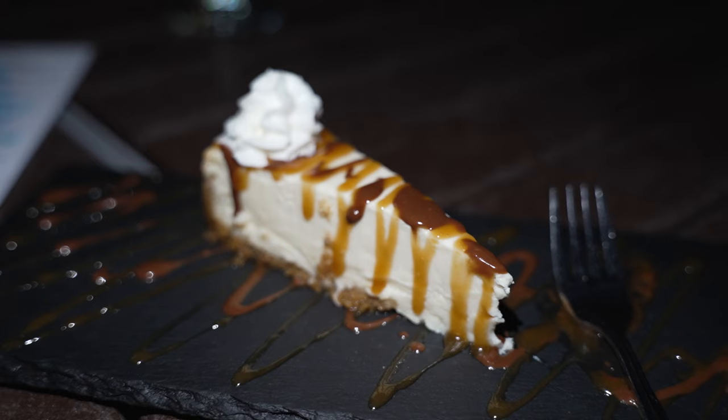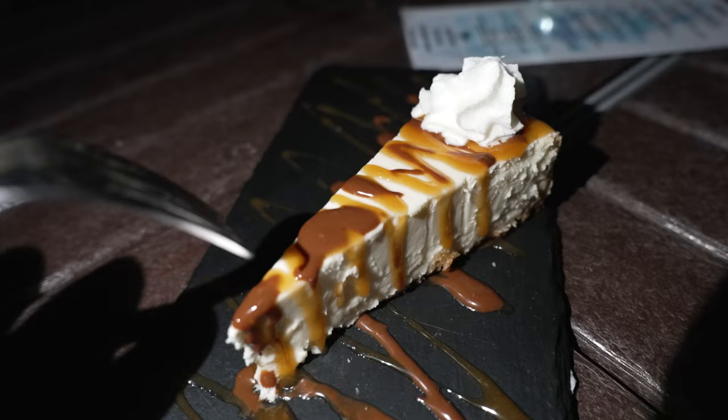I am absolutely stuffed, but if you know me, you know I can't turn down a good dessert. So here we are. We have their house-made cheesecake drizzled in chocolate and caramel sauce. Let's give it a try. Cheesecake is super creamy, not very dense or heavy like some cheesecakes can be, and the sauces aren't overly sweet, which is really nice. I'm a fan.